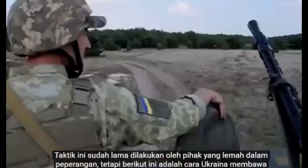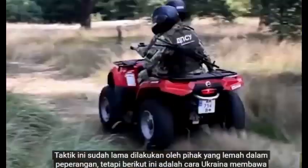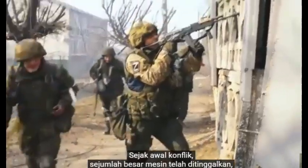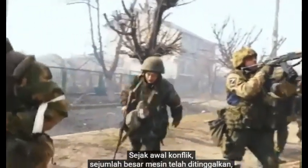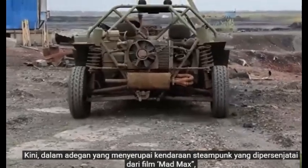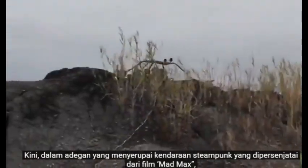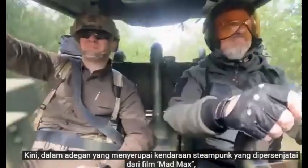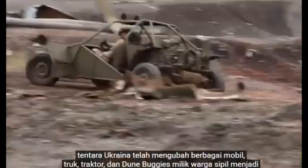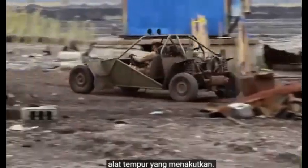This has long been a tactic of underdogs in war, but here's how Ukrainians have taken the practice to a whole new level. Since the beginning of the conflict, large amounts of machinery have been left behind, captured, or shipped into the country. Now, in scenes resembling the weaponized steampunk vehicles from the movie Mad Max, Ukrainian soldiers have turned a range of civilian cars, trucks, tractors, and dune buggies into fearsome tools of combat.